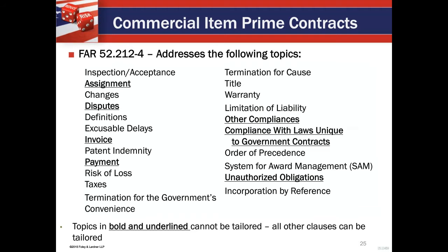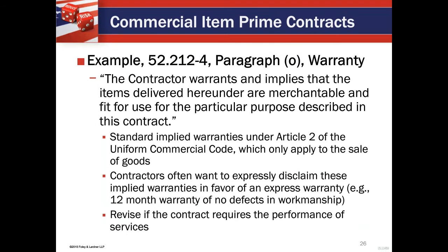Let me give you an example. Paragraph O of that clause is the warranty language. The warranty language is short. It says the contractor warrants and implies that the items delivered hereunder are marketable and fit for use for the particular purpose described in this contract. All of those who do contracting will recognize those as the standard implied warranties under Article 2 of the Uniform Commercial Code. First of all, that only applies to the sale of goods.